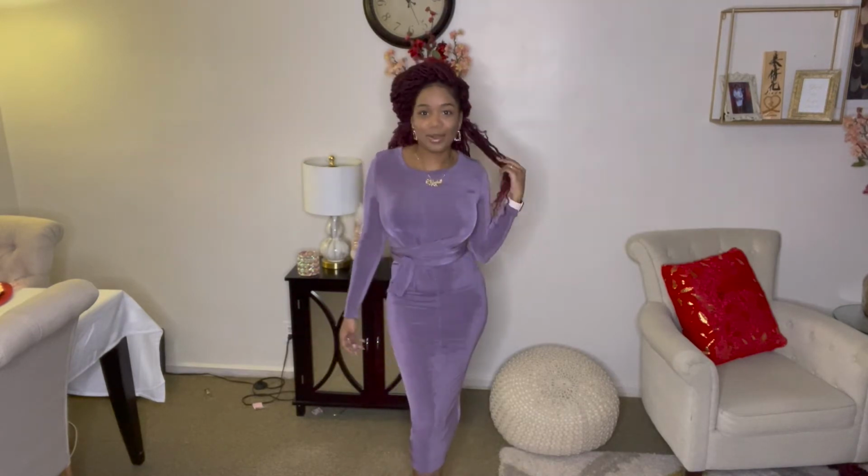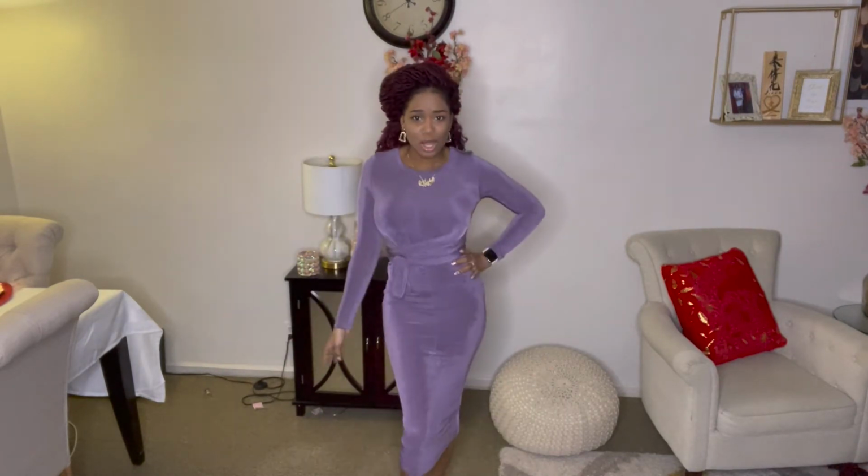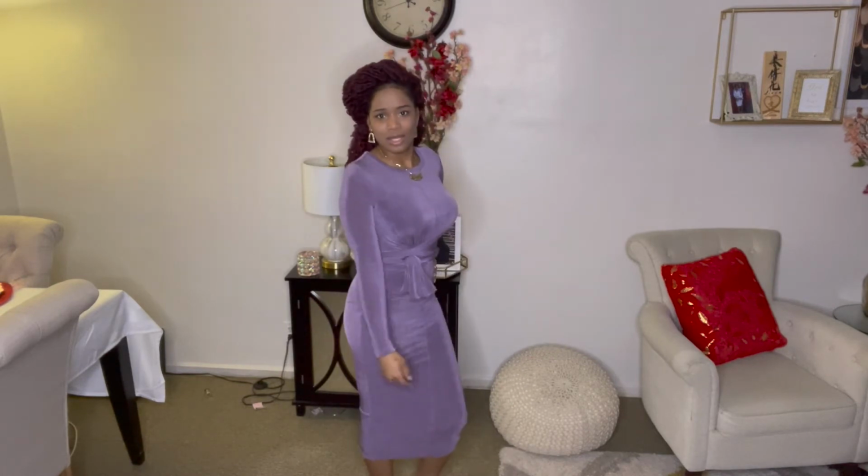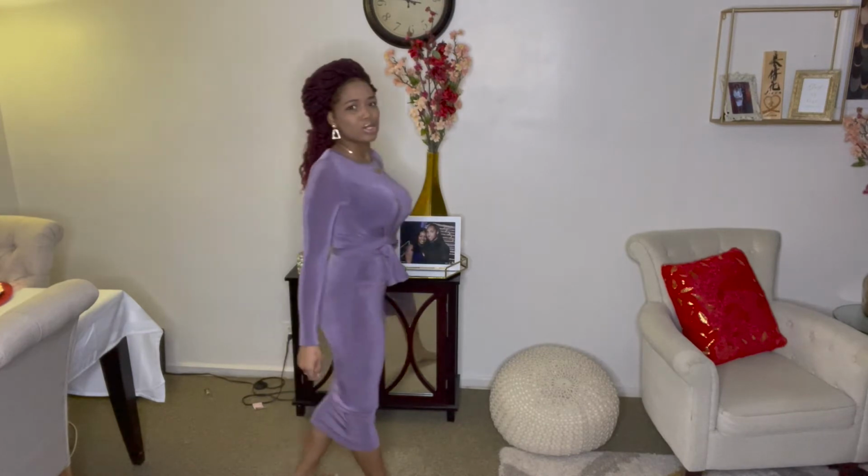I love this brand. I just love their clothing. They accentuate your curves. They make you feel comfortable. It's not a heavy material. It's very light, very soft, very comfortable. Come on, guys. Look at that. You can do so much with it. And I love it. You can comment which one is your favorite.